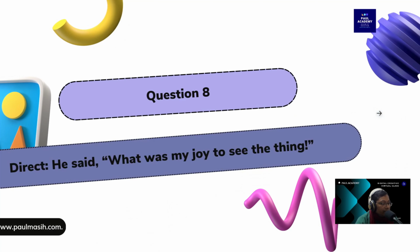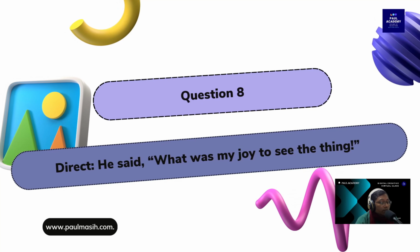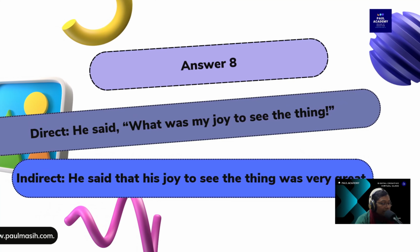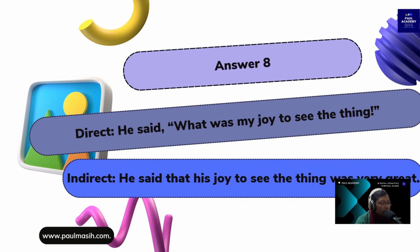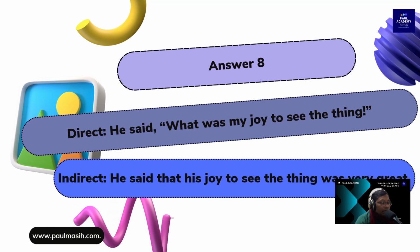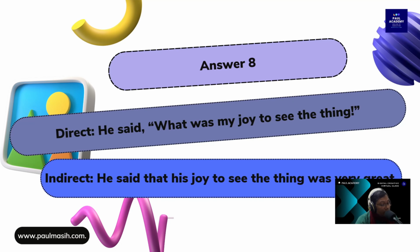Next, question number 8. He said, "What was my joy to see the thing?" The answer is, he said that it was joy to see the thing. He said that his joy to see the thing was very great. Or you can write it this way, he said that it was great joy to see the thing. He said that it was a great joy for him to see the thing. You can write either way.